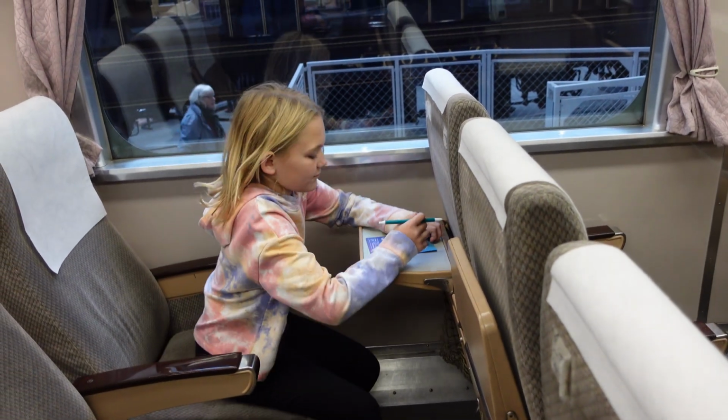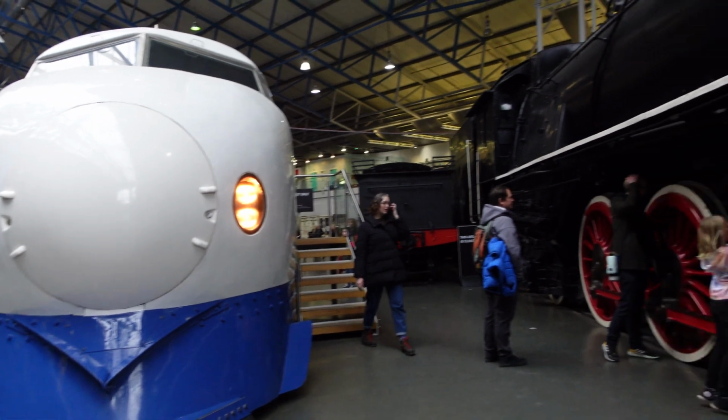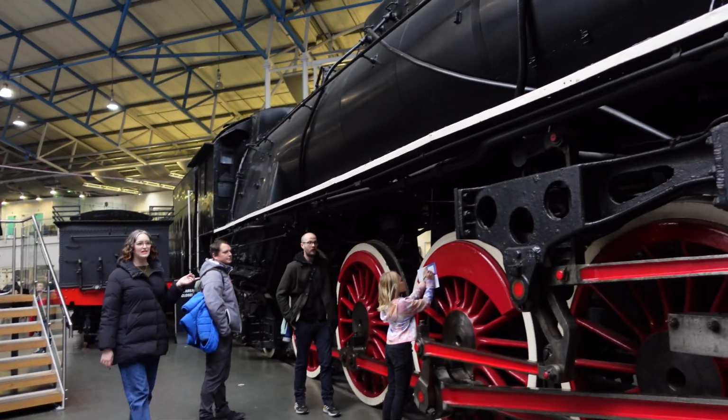Skyela loves the desk. That's the first thing she does, is pull it down. Look at how big Charlie is next to me. Whoa!